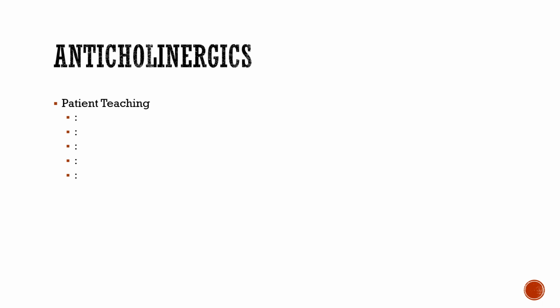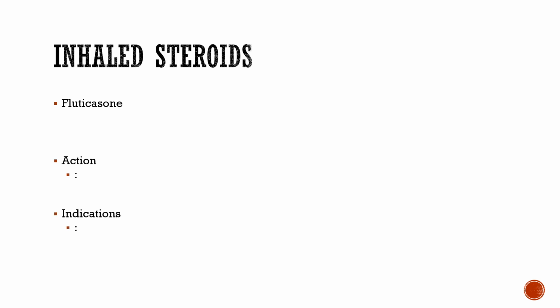So let's talk about this. They do the beta agonist first, right? We talked about that. You do the beta agonist first because that's the one that's going to act right now. It's going to cause the bronchodilation right this second. And then rinse your mouth and wait about 5 minutes and then do the anticholinergic medication. Then rinse your mouth, wait about 5 minutes, and then you can do your steroid. We'll talk about steroids next. But that's how we'll tell them to take it. So beta agonist first, anticholinergic second, and inhaled steroid third.